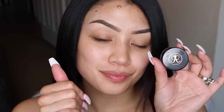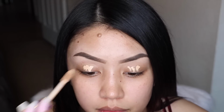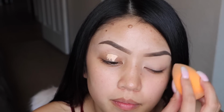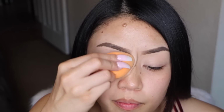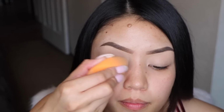So today I'm going to do a prom makeup look, and as always I start with my brows, and I'm using my Anastasia Deep Brow in medium brown, and I am going to put some concealer on my lid, and this is going to be my base for my eyeshadow. I always use concealer. I think it just works so good, and it takes away the discoloration I have in my eyes. As you can see, it just took away all of my dark circles on my lid.